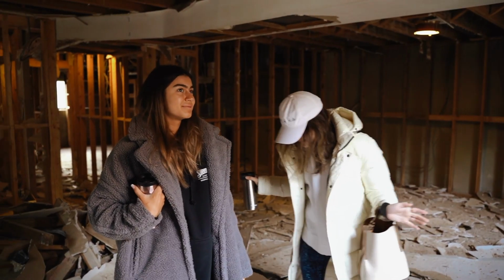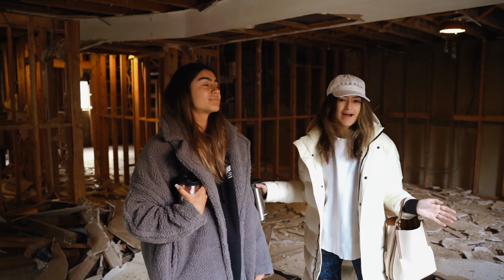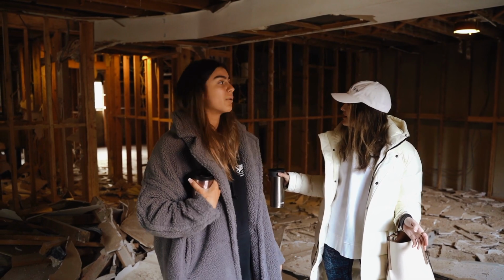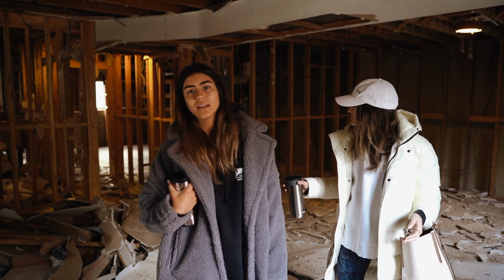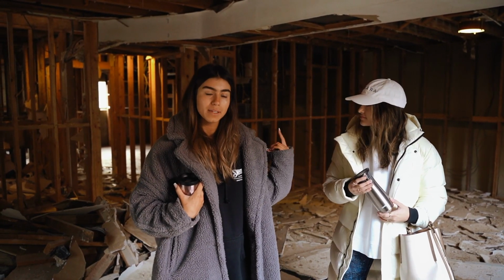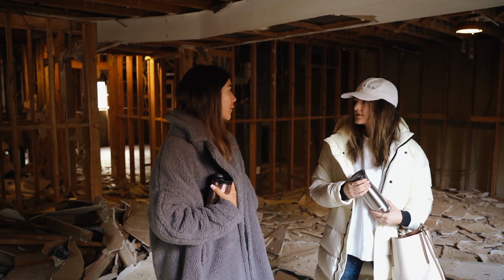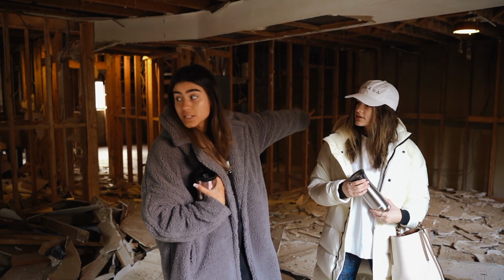This is the downstairs. It is a mess, they haven't gotten to this part really yet. They've just ripped out the drywall. Not much is happening down here except that we're adding a bedroom down here, and a little storage area, and obviously redoing all the drywall. We're going to put shiplap on that wall, which is going to be super nice.